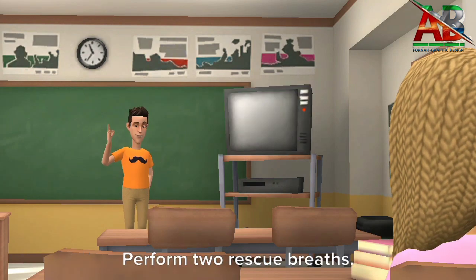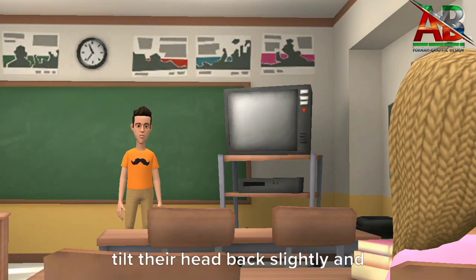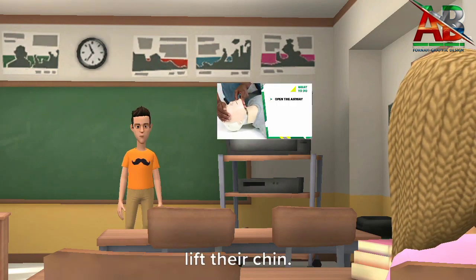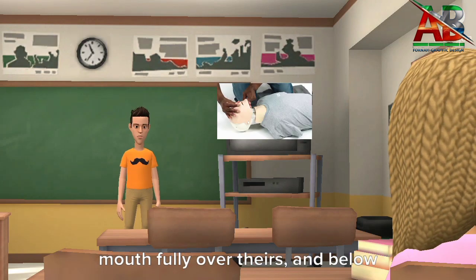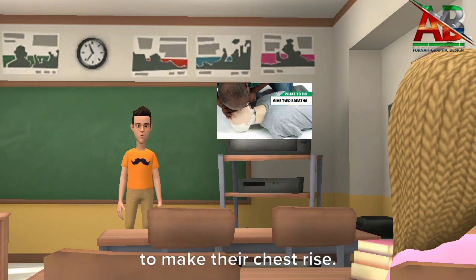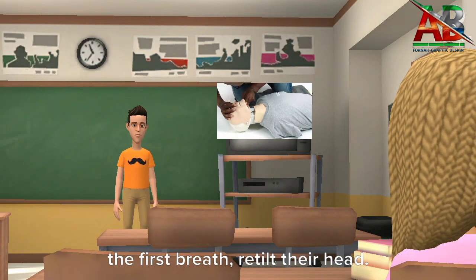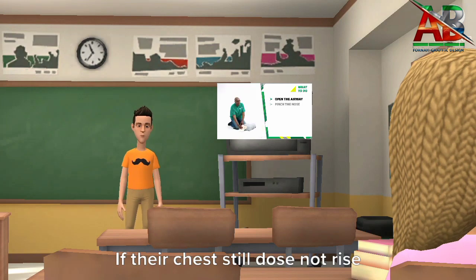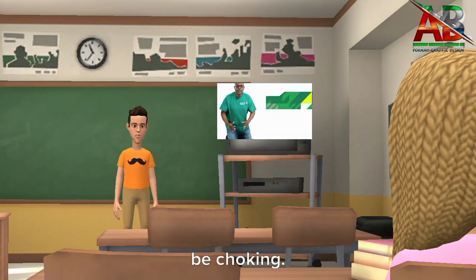Step number 5. Perform 2 rescue breaths. Making sure their mouth is clear, tilt their head back slightly and lift their chin. Pinch their nose shut, place your mouth fully over theirs, and blow to make their chest rise. If their chest does not rise with the first breath, retilt their head. If their chest still does not rise with the second breath, the person might be choking.